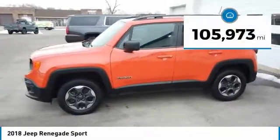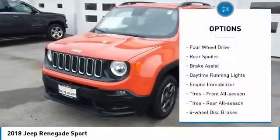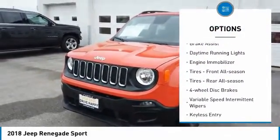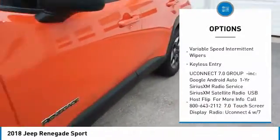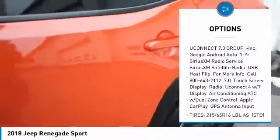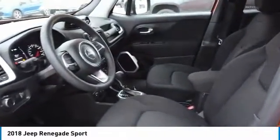This vehicle has less than 110,000 miles. Here are some of this vehicle's great options. Four-wheel drive, rear spoiler, brake assist, daytime running lights, engine immobilizer, front all-season tires, rear all-season tires, four-wheel disc brakes, variable speed intermittent wipers, keyless entry.